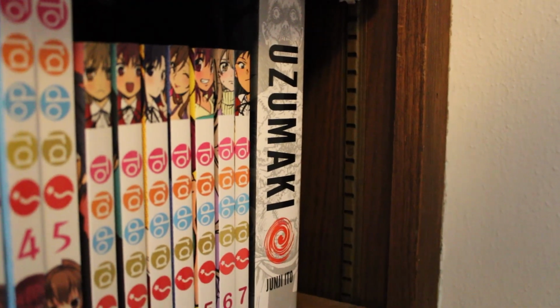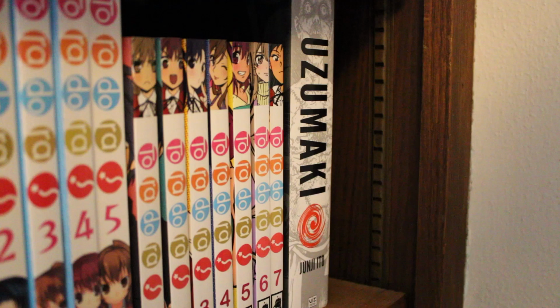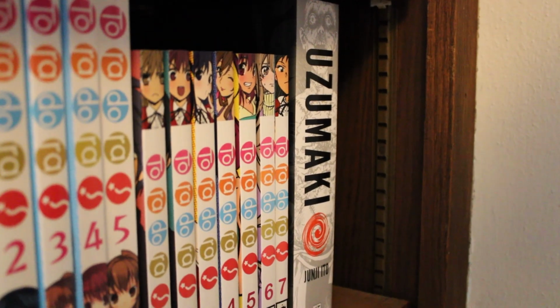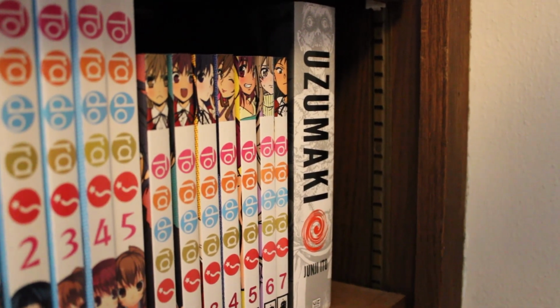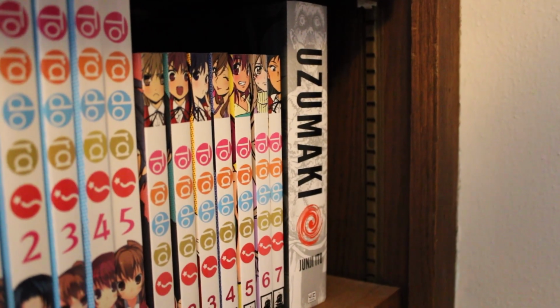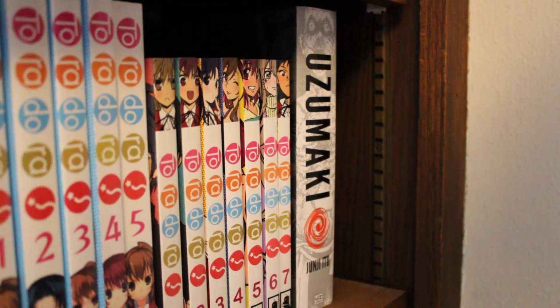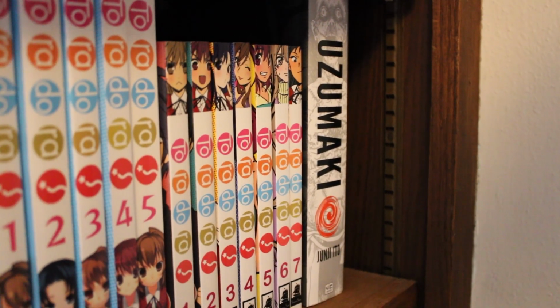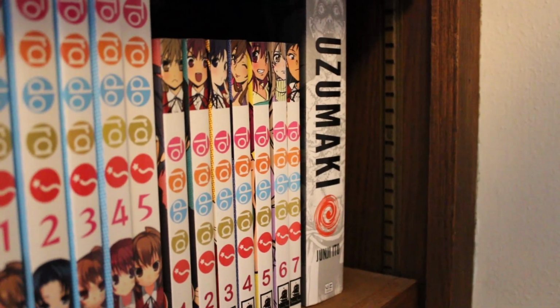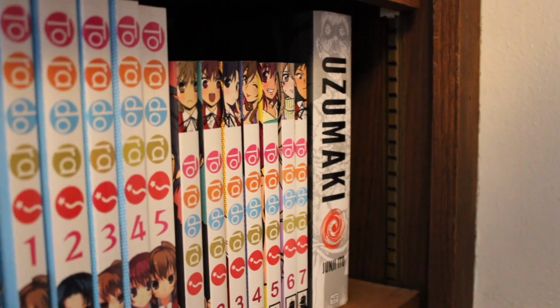We have the final manga on the shelf. A book that I have not read, Uzumaki by Junji Ito. I don't know why I bought this. Actually, I do know why I bought this. I wanted to get more into horror manga, but it's just been sitting here for months now, and I haven't touched it. I'll get to it one day. But anyway, yeah, that was the manga collection.